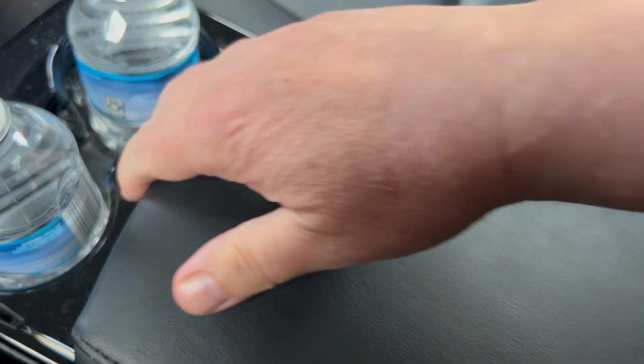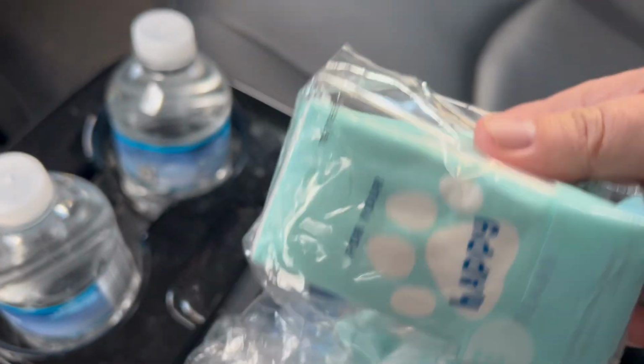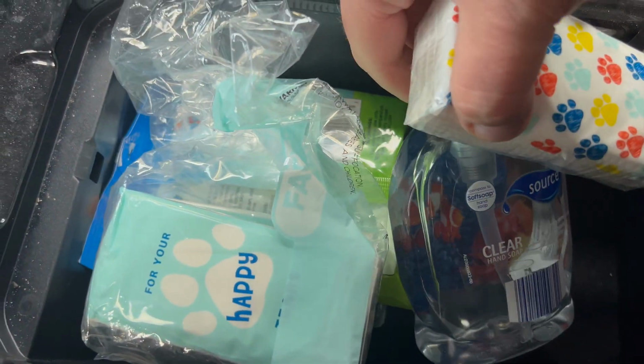Also, have some tissues and hand sanitizer available for the passengers. Again, it makes you look professional, right? It doesn't cost that much. It'll last you forever. They hardly use it, but just the fact that it's there impresses the riders.